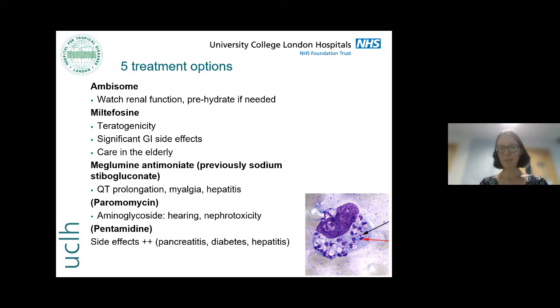And then finally, pentamidine is very useful as a prophylactic agent. It's our first line prophylactic agent, but when used on a daily basis, has significant side effects, including pancreatitis, permanent diabetes and hepatitis. So that tends not to be used for treatment courses, apart from in desperate cases such as the one that you've heard about.